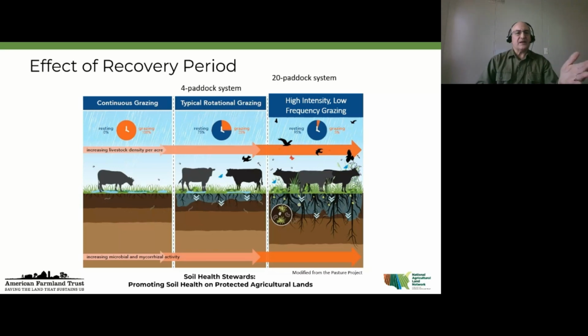But what they found was, looking on the left there with continuous grazing, moving to the middle to a 4-paddock system and then a 20-paddock system. And one thing I want you to focus on is that little pie chart that looks like a clock there. When you think about continuous grazing, for the growing season anyway, it's 100% of the time grazing. If you move to just a 4-paddock system, then you have basically 75% rest and 25% grazing, a huge difference. And then take that on to a 20-paddock system, you just have a sliver of time when there's grazing, and most of the time is rest or deferment.